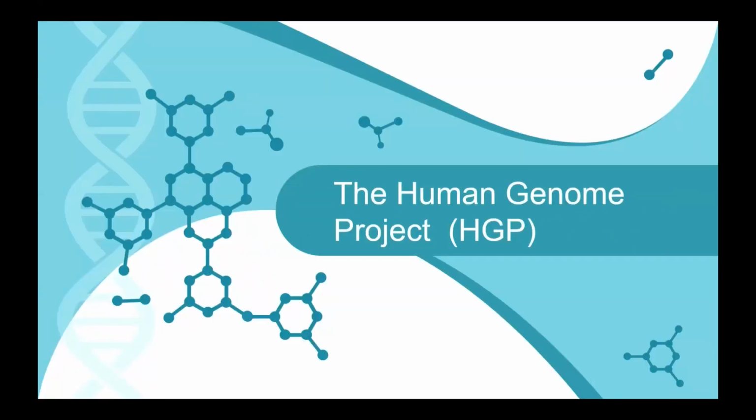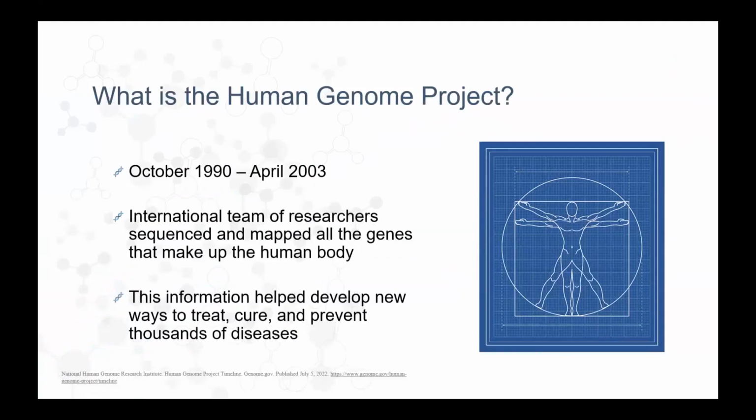So to start off, I want to talk about the project that started it all, the Human Genome Project. This started in October of 1990, also known as the ENCODE Project, and the goal essentially was to read the blueprints of human life and essentially to find out if all of the parts of the body do something functional. So it was an international team of researchers that sequenced and mapped all the genes that make up the human body. And this information has helped develop new ways to treat, cure, and prevent thousands of diseases, which we will talk about throughout this presentation.